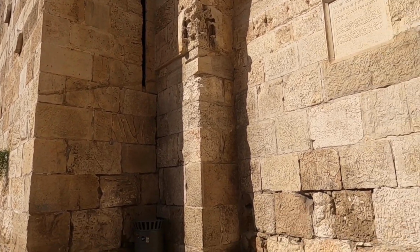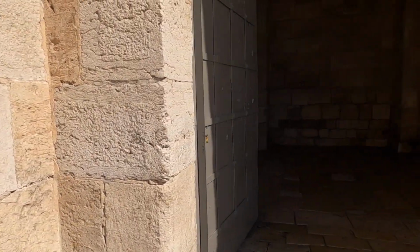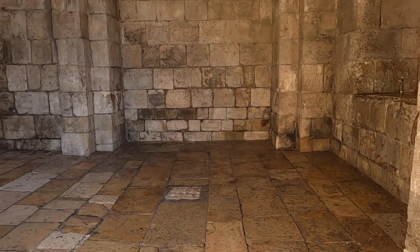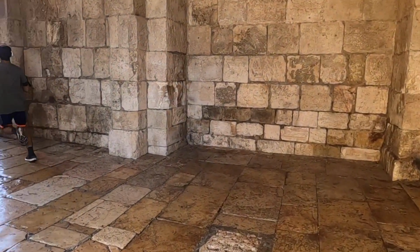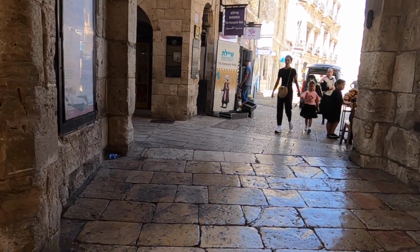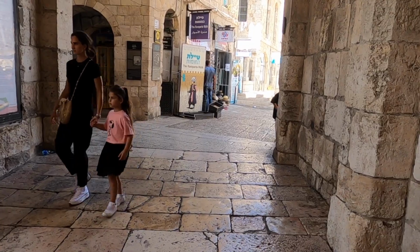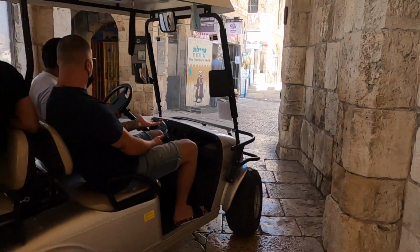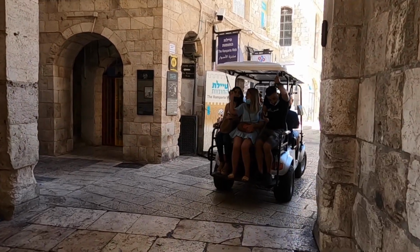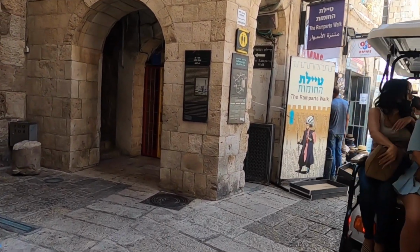And when you walk in, there's something you have to remember. As we walk in, we notice we have to make this 90-degree turn before we actually enter the city. And this was so you can slow down. This is so that you can slow down the attacking army.